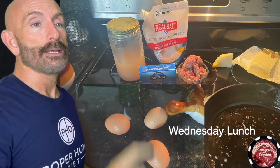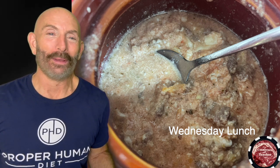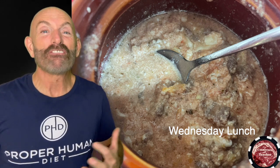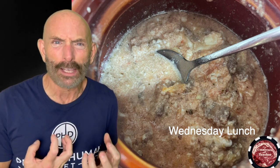Here's the Wednesday finished product. Again, this does not look exciting, does it? It looks kind of like mush. It's so good, though. This is so delicious. I cannot tell you how amazingly filling and satisfying bone broth soup with eggs and meat and fish are. The fish gives it good flavor, believe it or not.